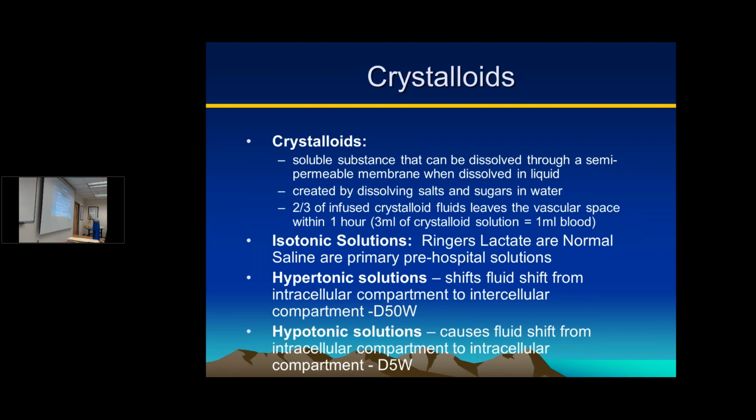So there's a good news, bad news about crystalloids. Crystalloids will flow across the cell membranes very, very easily. It's considered to be an isotonic solution. Ringer's or normal saline are typically considered to be isotonic solutions. There are some differences between saline and Ringer's, but we're not going to get into that right now. The primary difference is that it's got some more electrolytes in it than does normal saline. Check this out: two thirds of infused crystalloid fluid leaves the vascular space within one hour. What does that say to you?